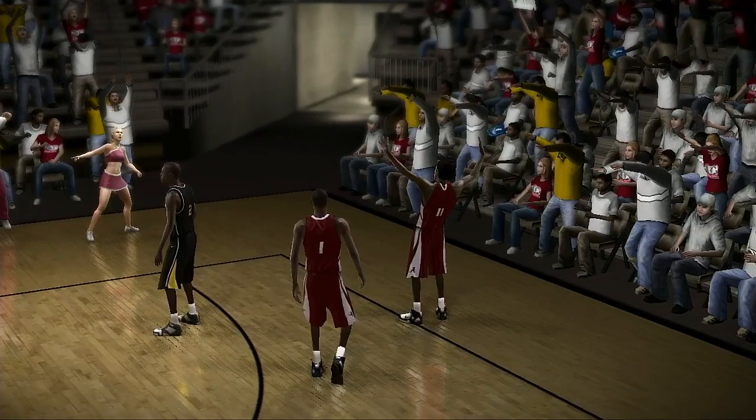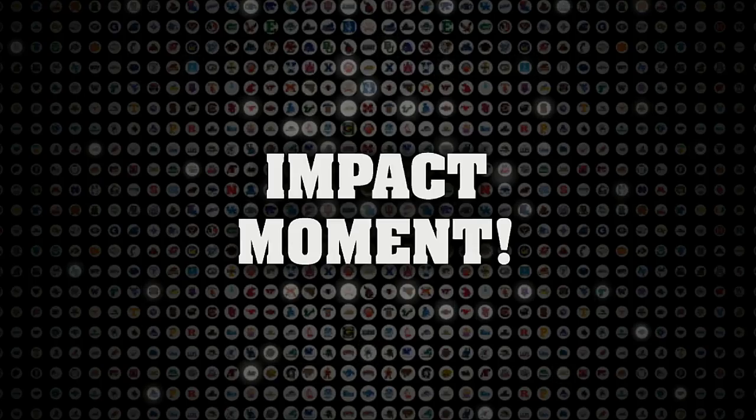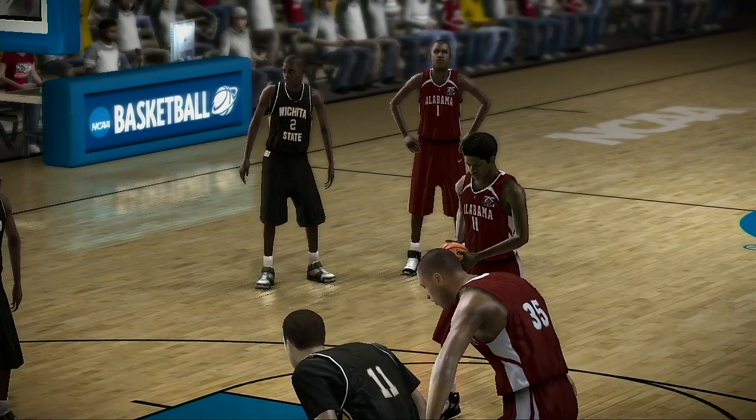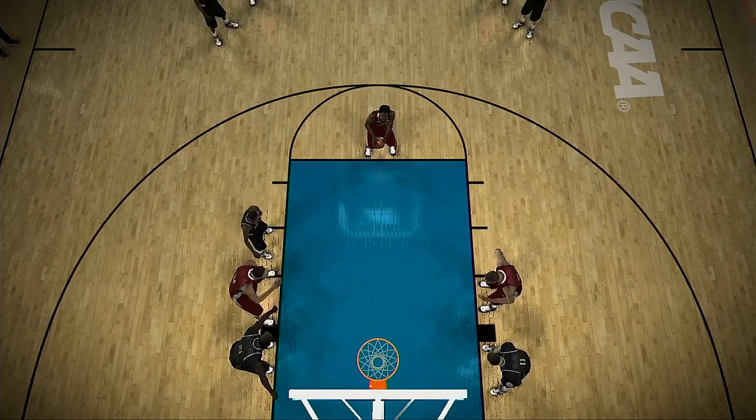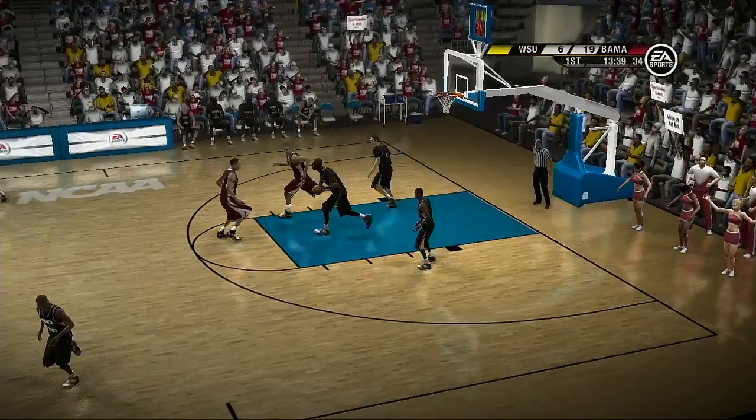Look at that celebration. He is pumped. He's trying to pump up the fans, too. He's saying, hey, come along for the ride. He's saying, get up, people. Get up. This is the team's first trip to the free throw line. He missed it.